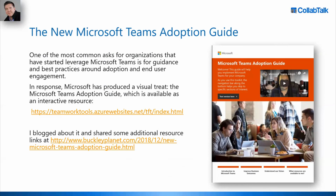So here's my other Teams ad. Here's my Meta Teams item. If you've not yet seen this, you need to go and find it today. If you are starting to use or already well into usage of Microsoft Teams, then you definitely want to go and grab this resource and bookmark this URL. So the new Microsoft Teams adoption guide. This is an interactive guide, it's this URL.